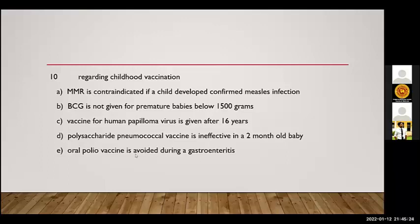Oral polio vaccine is avoided during a gastroenteritis. Very good. Correct, because oral polio will be ineffective if there's a gastroenteritis going on. So any oral vaccines, when you have a gastroenteritis, you don't give. Right, that comes to the end of MCQs. Now we'll go to the single best answers.